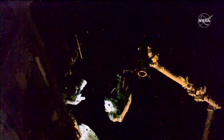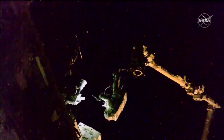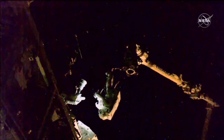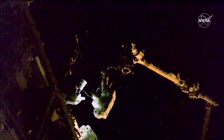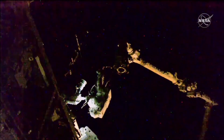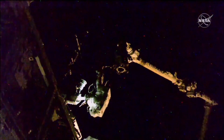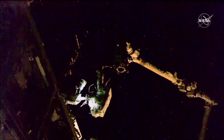Good clearance. 1 meter to go. 20 centimeters. And stop motion. The International Space Station is flying through an orbital nighttime, so the views are a little dark, but you can see the Canadarm 2 with NASA astronaut Tom Marshburn attached. You're a little closer than we're supposed to. Just make sure you watch clearance as we slide to starboard.